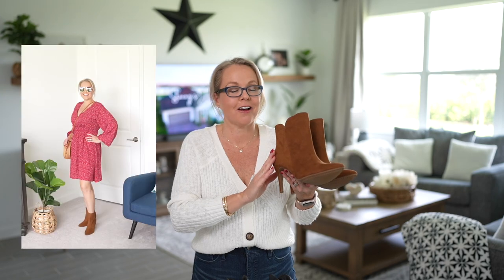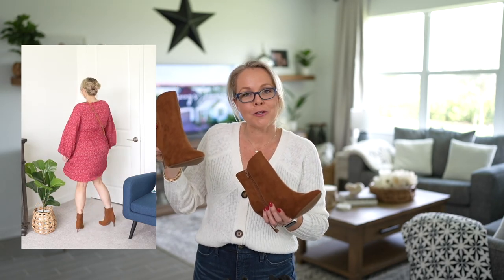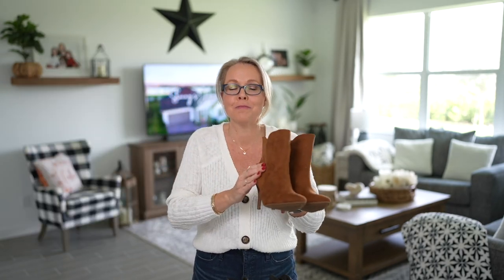Next are these faux suede boots from Scoop. Now, I picked up these boots specifically for that red dress because I thought, oh my gosh, when I saw this color paired with the red, I thought that would be so perfect. But these faux suede boots are from the Scoop line. They are just the cutest booties ever.